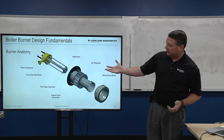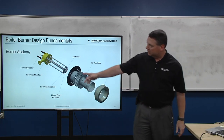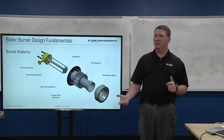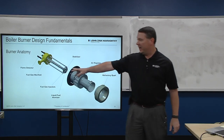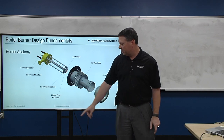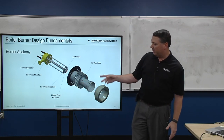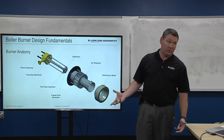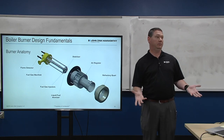But fundamentally, this is what they look like. You've got a flame detector, and that's to make sure that you have flame when you're supposed to and you don't when you're not. So that's a safety device. Some sort of gas manifold, fuel injectors, a stabilizer. If you have a liquid fuel, an atomizer, the air register, which guides the air through the burner, and a refractory quarl. So the refractory quarl, think of it like high temperature concrete.